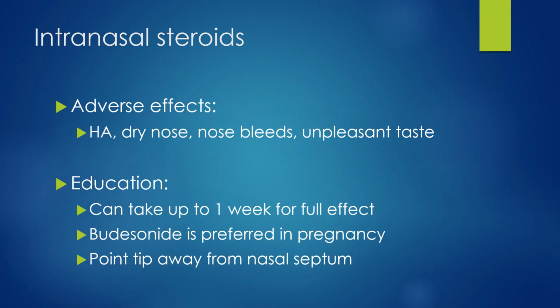The most common side effects of intranasal steroids include headache, dry nose and nosebleeds, as well as unpleasant taste. It is important to educate patients that these medications may take up to 1 week for full effect. Budesonide is the preferred agent in pregnancy, and when they're using the medication, they want to point the tip away from the nasal septum.